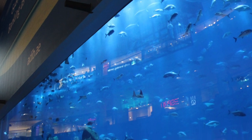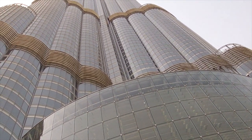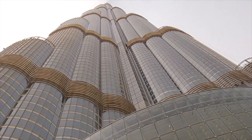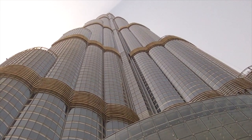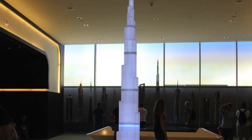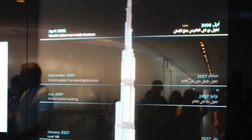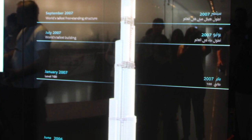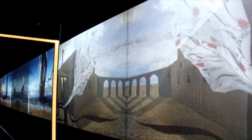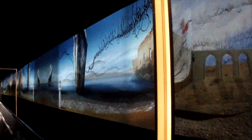And this is a huge aquarium they've got inside the actual mall. It's amazing. And of course, you can't even fit this into the camera in one hit. This is Burj Khalifa, one of the tallest buildings in the world. Fantastic. So of course, we had to take a tour to the top. And this is at the bottom, showing you go through, and they've got fantastic video footage along. It's so, so well done.